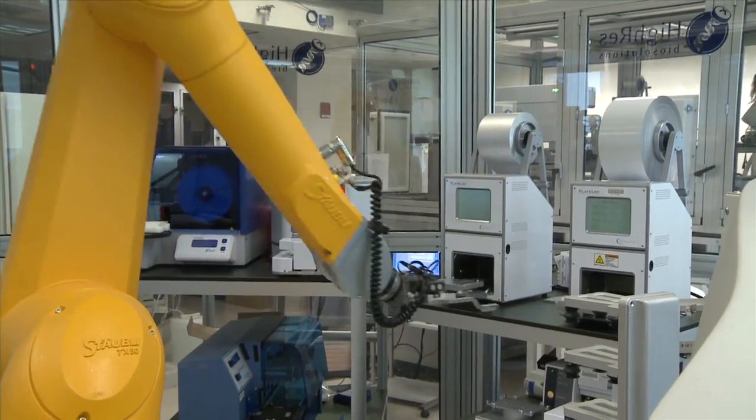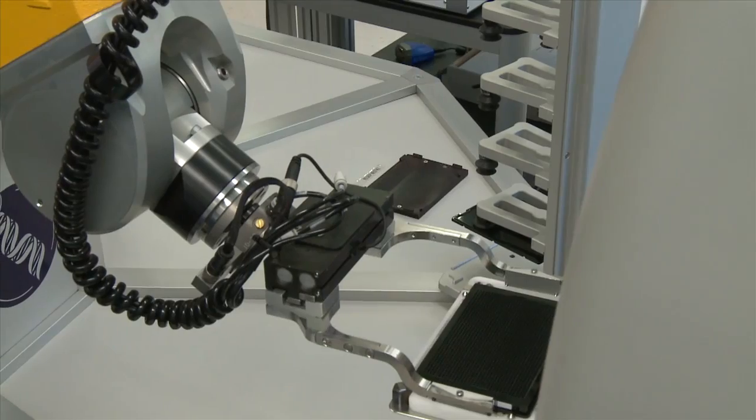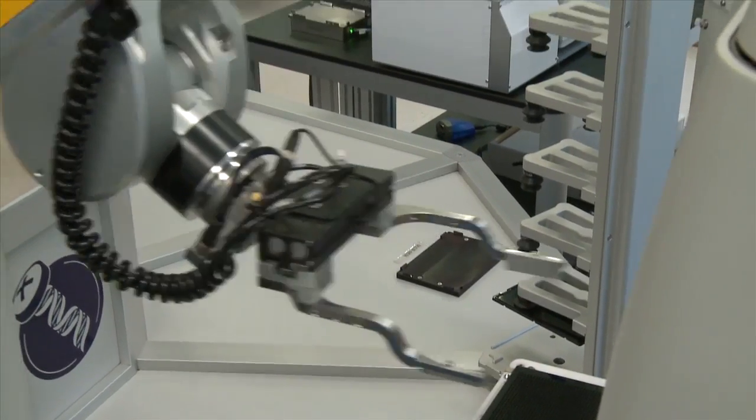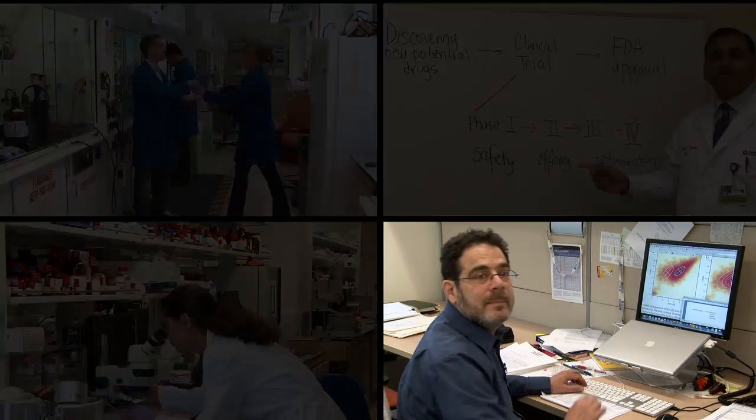For example, if we are looking for a chemical that might be a good treatment for leukemia CML, we would want the chemical to inhibit the activity of the BCR-ABL fusion protein. Let's meet some of the people at the Broad involved in this chemical screening process.